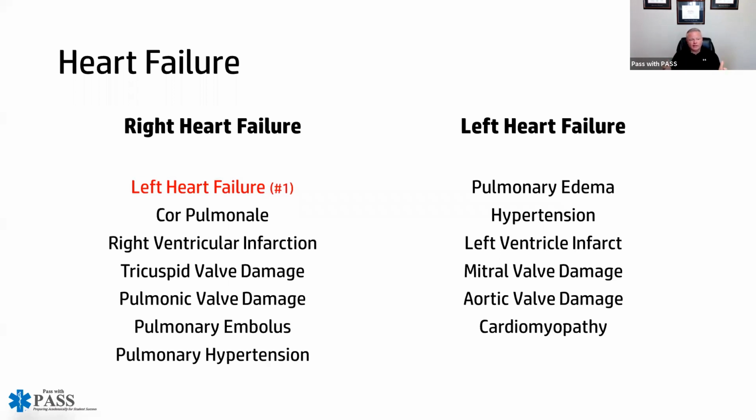And if you just kind of relate that, if your mind is more from the fire side, you've got an intake valve that is sticking, you're not able to open that intake valve all the way. You're obviously not going to get the same amount of water from your hydrant going into your truck. Same concept here, the tricuspid and pulmonic valve, if they're sticking, you're not going to get the same amount of flow through them. A pulmonary embolus.